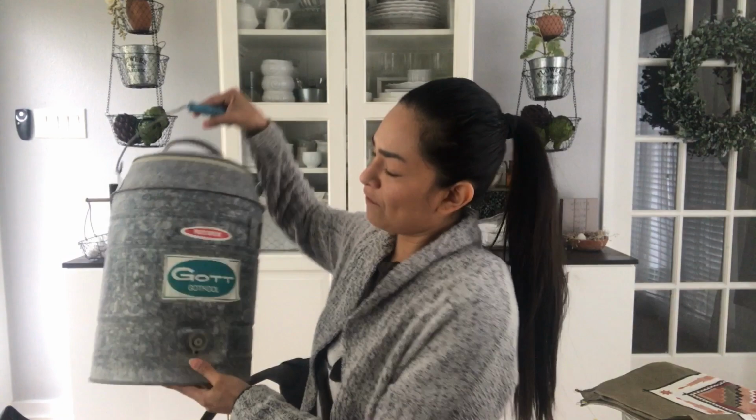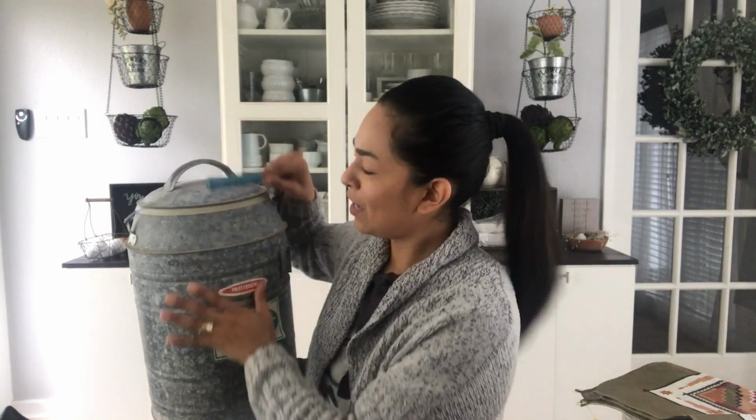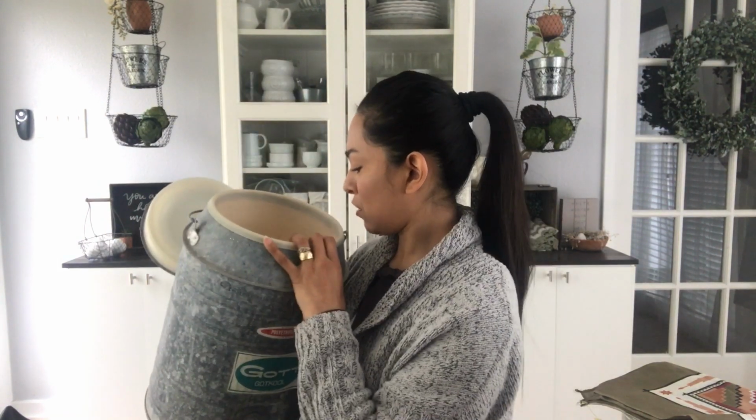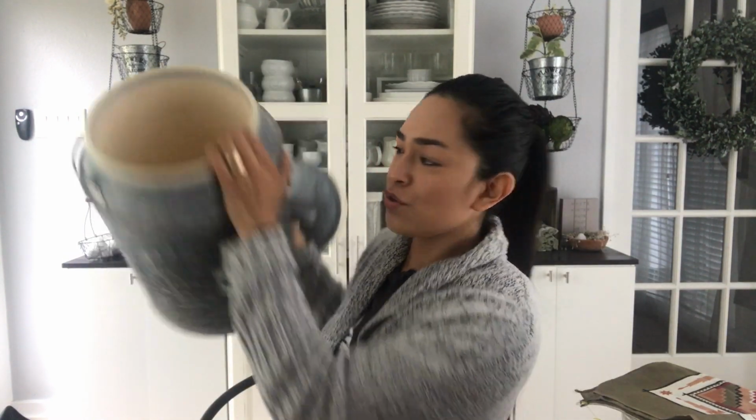Oh, I wanted to show you guys one more thing that I got from Goodwill, but this was on a different trip. I haven't posted the vlog yet of when I got this. But this thing is so cool. It is a vintage galvanized, polyethylene-lined drink dispenser, and it has a wood handle with blue paint, and then it has a metal lid. I saw some that had a blue lid, and I did not like that when I looked it up. And it's lined like this, and it's super sturdy, nothing's loose on it.